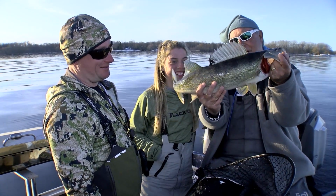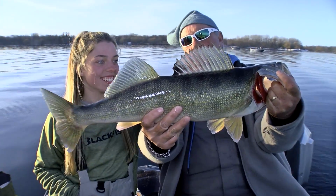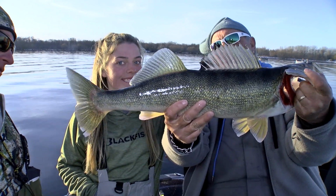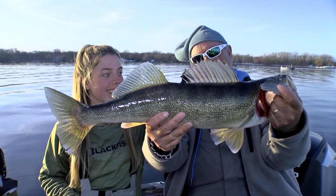But look at the size of that walleye. Wow. Isn't that a beautiful fish? It really is. Now, that is about, you say 28, and feels like about 7 pounds, I'd say. Yeah, spawned out, you know, she's going to be about 7 pounds.